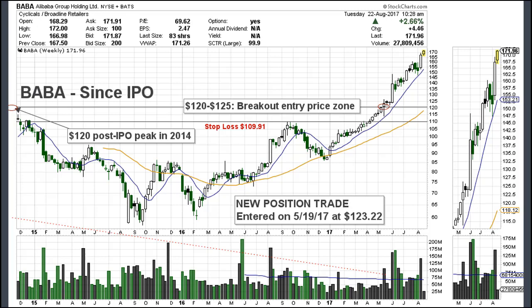Just another quick refamiliarization with IPOs. We do not trade IPOs when they first come out. We stay away from IPOs for the most part. We tend to wait for the stock to actually form some sort of pattern before we enter it. That has served us well. It's kept us out of a lot of bad issues.